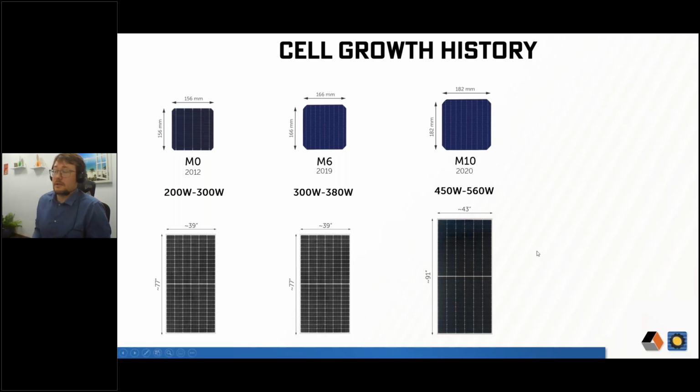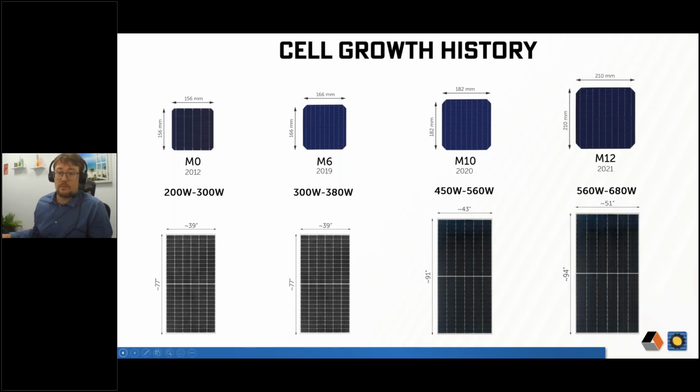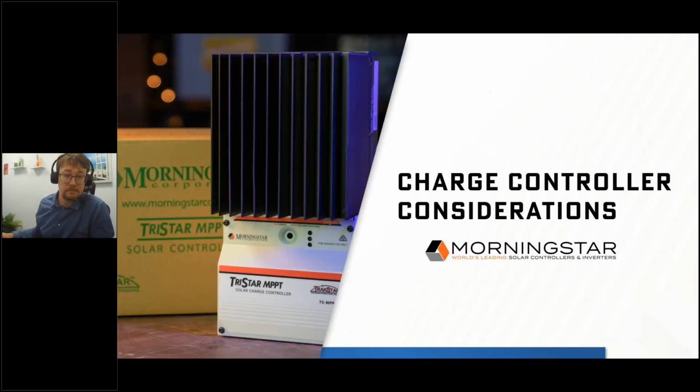And then recently we started to see the M10 wafer design, and now you'll see a lot of module availability in the 400 watt to 450 watt range and starting to push up beyond that. And now we're seeing introduction and manufacturers focus on this new M12 210 millimeter wafer design, which is essentially modules in this 560 watt to 680 watt power classification. You'll notice the dimensional changes have grown significantly along with weight.